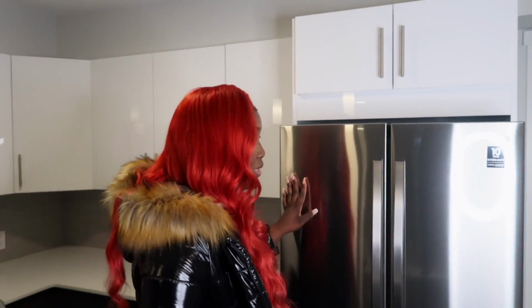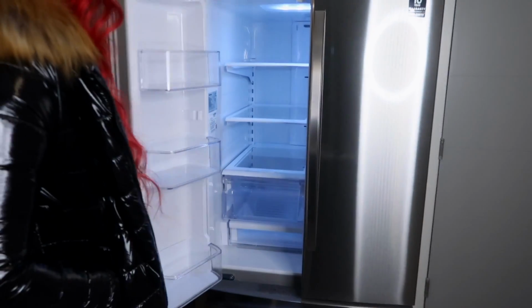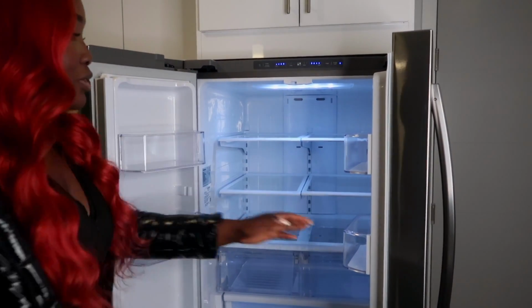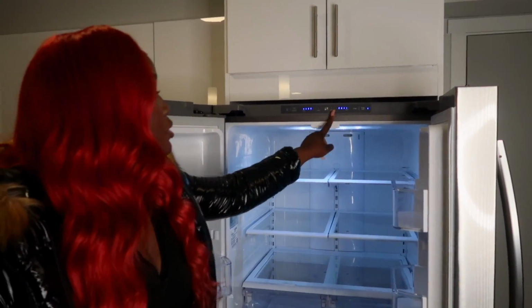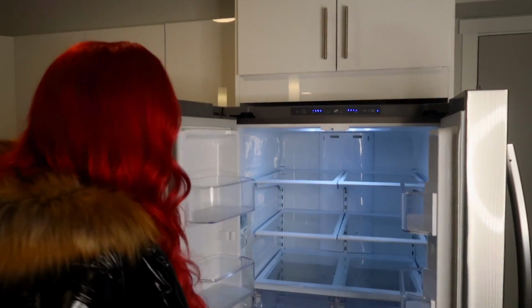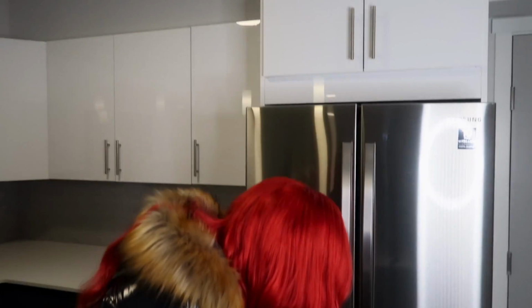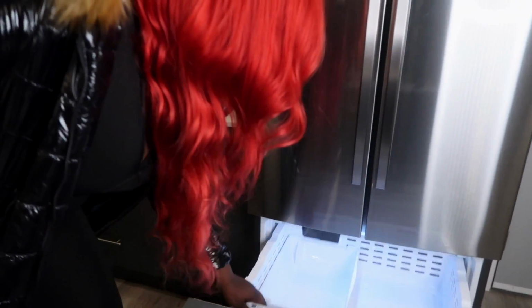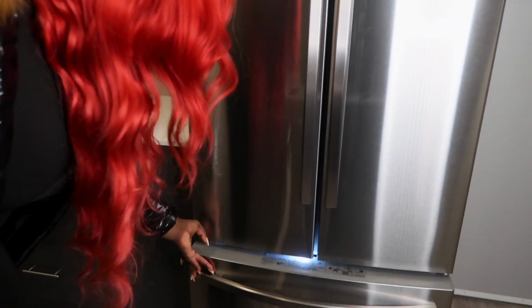This would be my two-door fridge. So this is how it looks open. Very pretty. There's also a touch panel here where you can control the temperatures. Everything's pretty high tech. Even down here, this would be the freezer. You can control it from up there. It's pretty nice, you know the vibe.